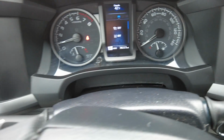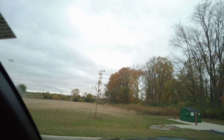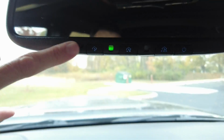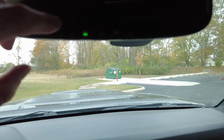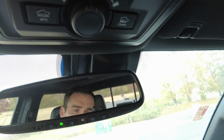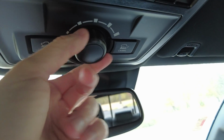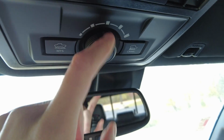And right there is your cruise control. So it's got 38,223 miles on it. No warning lights on the dash. Looks nice and clean, up to date on its service. You've got your spots up here where you can program in your garage doors. You can lock the rear axle right here. That's part of the off-road package there. Got crawl mode, mountain mode. So this in Chrysler world is called Select Trek. Toyota, I'm sure it's got its version there, but it selects what kind of terrain you're driving in.